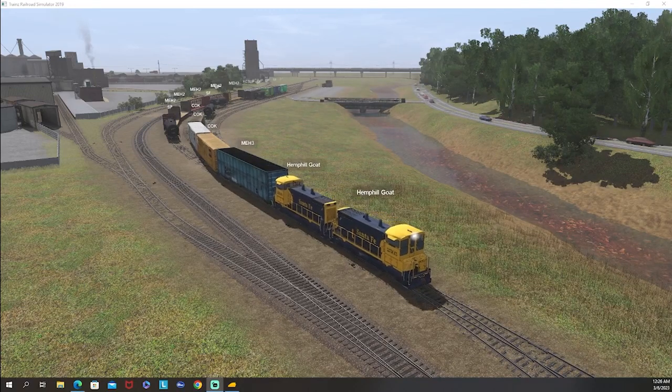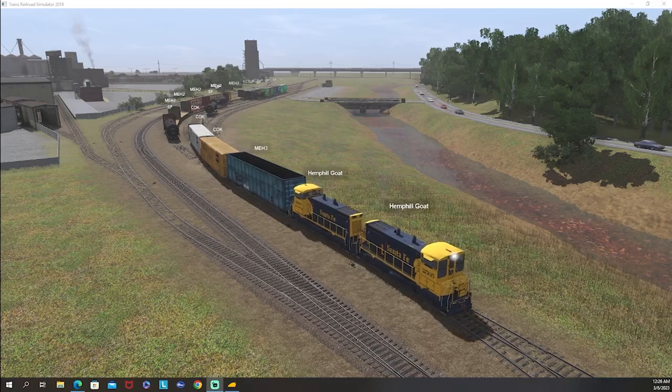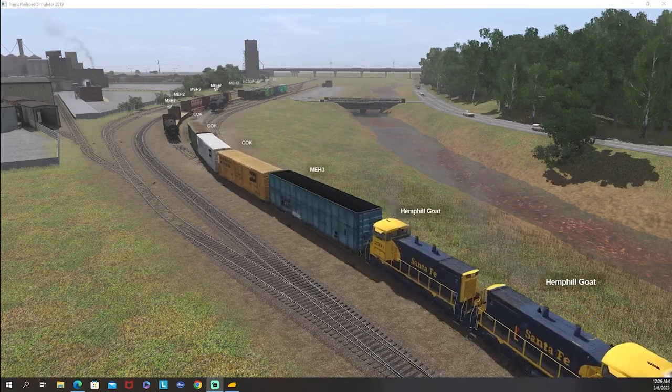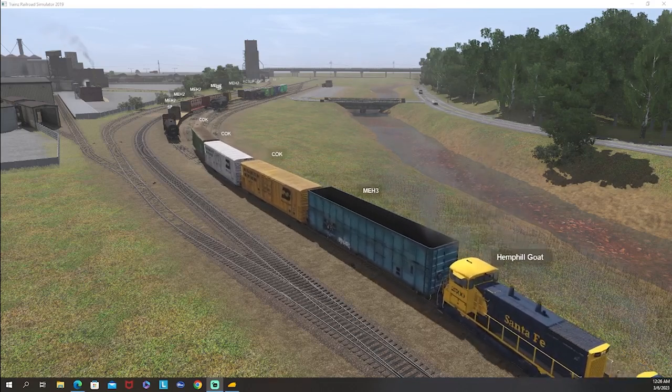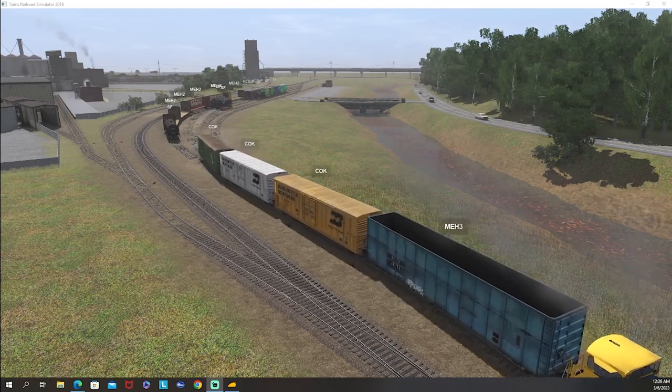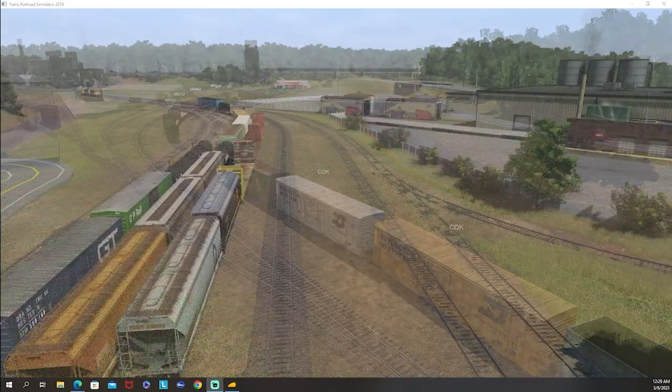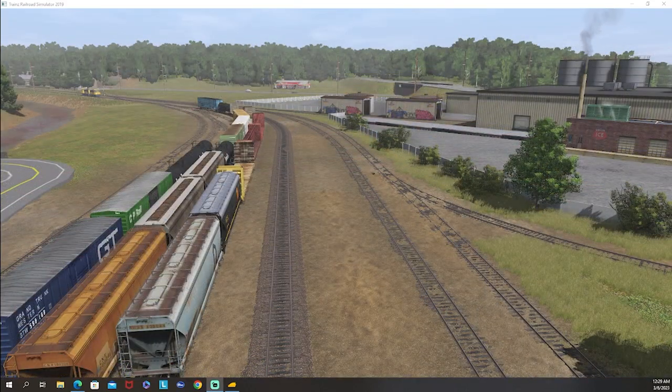Well, it looks like we only have about 2 more moves to make, and then this train will be all split up and ready to go on its respective journeys to different railroads. All right, now we have all our cars ready to go. We have our yard goats parked on the north lead, and we are now waiting for the local to come in from Santa Fe. And we're going to do some car swapping, block swapping, and then we'll have some setups to do afterwards. That'll be fun to see.